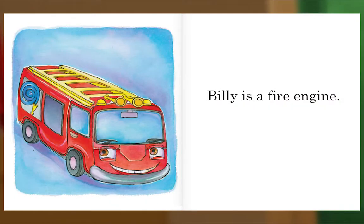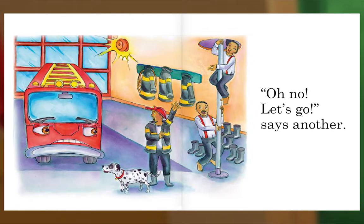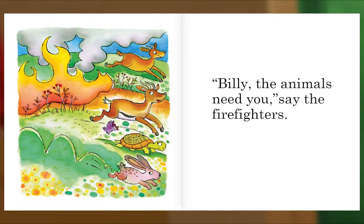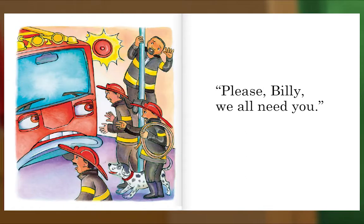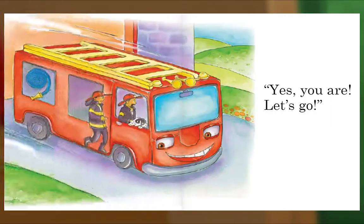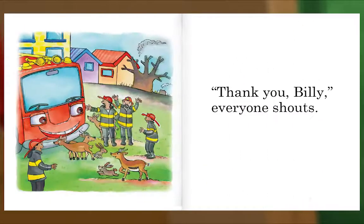Billy is a fire engine. Fire! Fire! Says a firefighter. Oh no! Let's go! Says another. But Billy loves being clean and shiny. I don't want to get dirty, he says. Billy, the animals need you, say the firefighters. Billy, the plants need you. Billy, the people need you. Please, Billy, we all need you. Am I that important? Billy asks. Yes, you are. Let's go! Thank you, Billy, everyone shouts. The end.